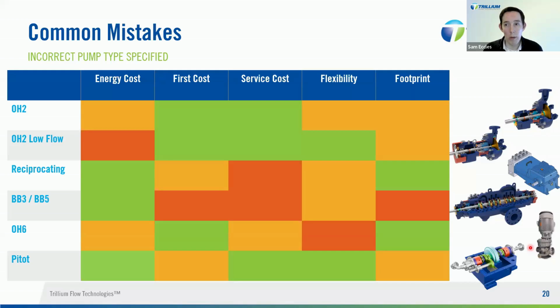What it really does offer is a very low service cost and very high flexibility, so that you can operate at a wide range of duty points without increasing the load on the pump. And that is very unusual compared to any of the other pumps on that list. So if you're not sure of your process, if you don't know exactly where you're operating, or if you think there's going to be variation or the process is going to change, they are a very good option.